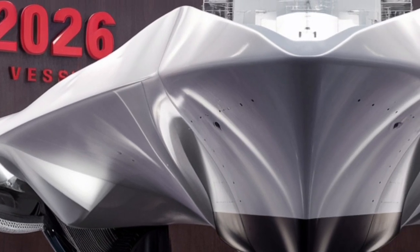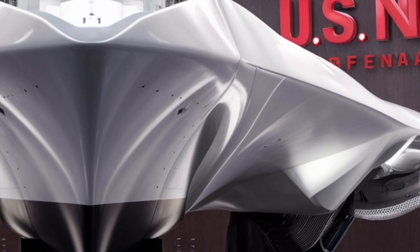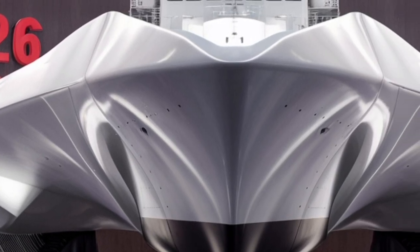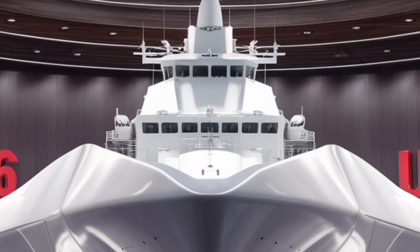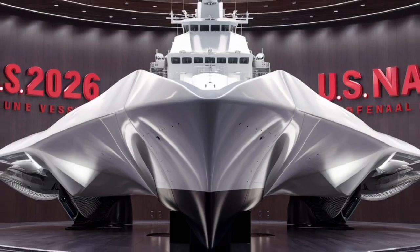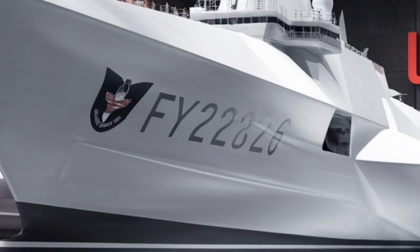One of the defining elements of this destroyer is its vertical launch system, VLS. Unlike earlier configurations limited by cell size, this new design is expected to incorporate a larger or more flexible launch architecture capable of firing an expanded missile inventory. That includes advanced surface-to-air missiles for fleet defense, anti-ship missiles for sea control, land attack cruise missiles for deep strike, and possibly intermediate-range conventional prompt strike or hypersonic weapons.